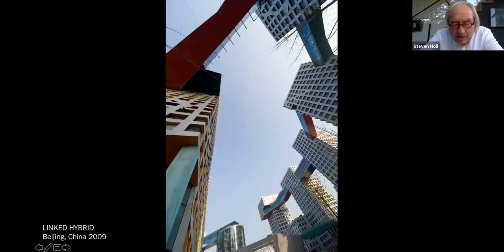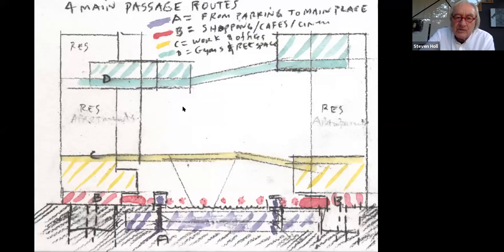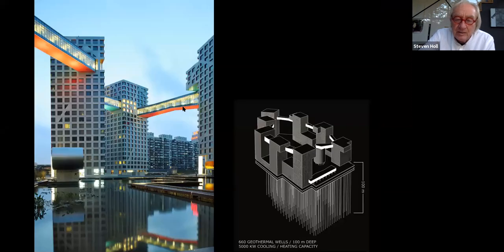Ecological integration, it's the last section. I'll just touch on these buildings. This is the Linked Hybrid in China that opened in 2009. It's a hybrid building with living, recreation, and working, embracing the landscape. And it's connected by these bridges, one with a swimming pool, one with a theater. But the main point I'm making here is it's cooled and heated by 660 geothermal wells, 100 meters deep.